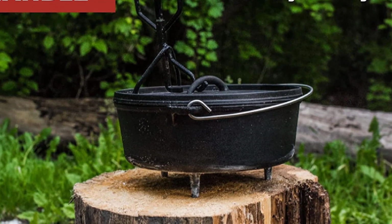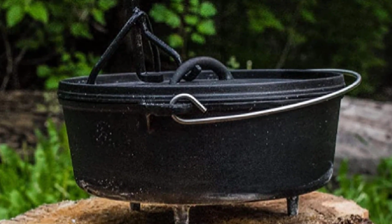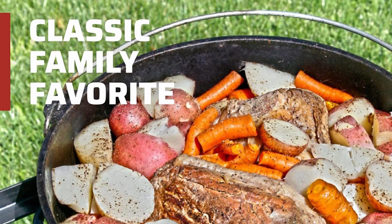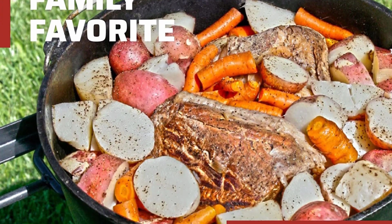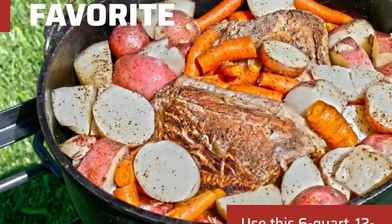This holds 6 quarts, which is perfect for solo camping trips or cooking for small groups. It's a truly versatile piece of cookware. You can also flip the lid over to use it as a skillet or griddle. In fact, our tester did just that, warming up tortillas and frying eggs directly on the lid for a perfect outdoor breakfast.